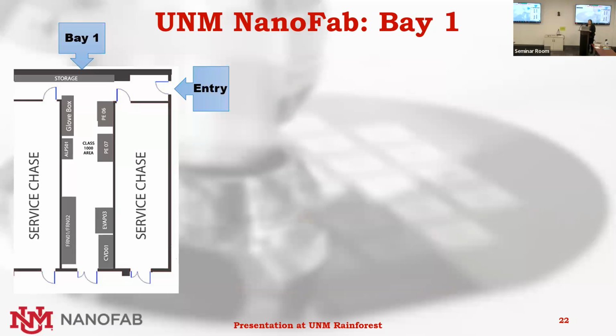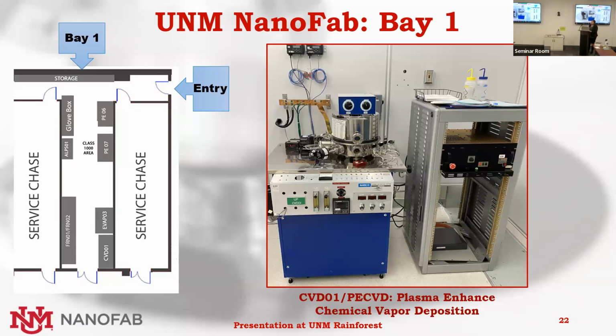The last thing that we have on this side of the bay is PECVD, and this one contains the most dangerous gases in our clean room. It has ammonia and xylene, and so these are some of the more dangerous gases. With this one, we deposit silicon nitride at high temperatures.